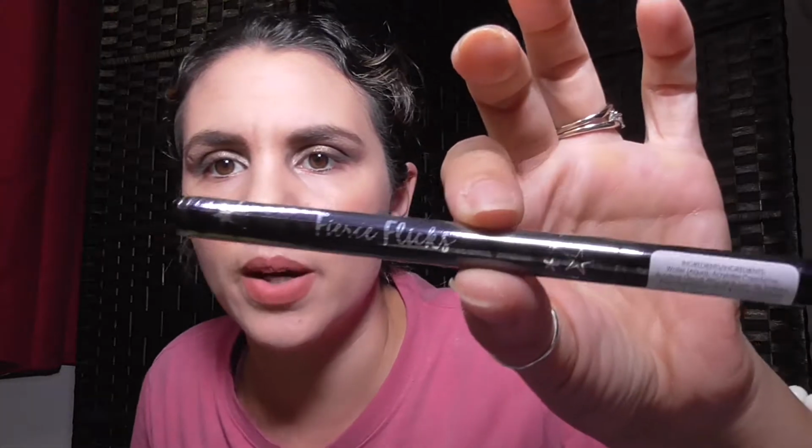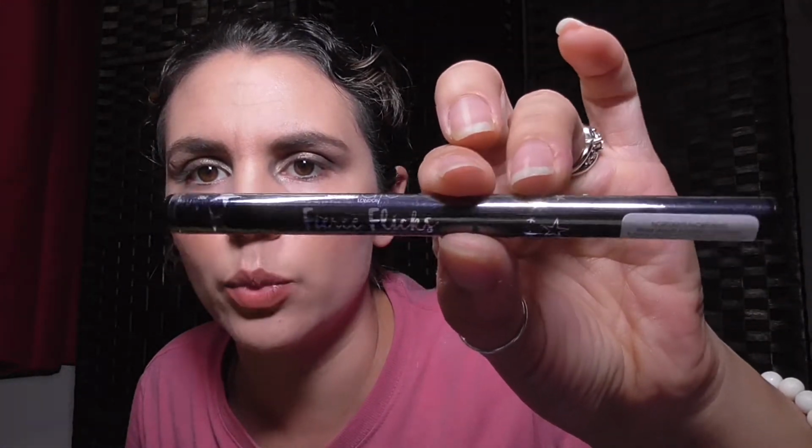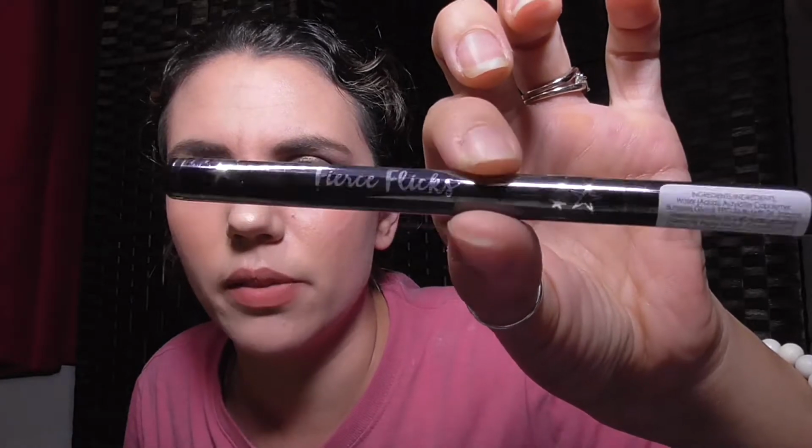So the first product is Ciate London Fierce Flicks. So it's this one. It has little reflective silver lettering and stars. And this is actually, I think, an eyeliner, and it looks full size. It's 1.7 milliliters. So yeah, it doesn't really say other than that, but it very much looks like an eyeliner. So let's put that on the side.